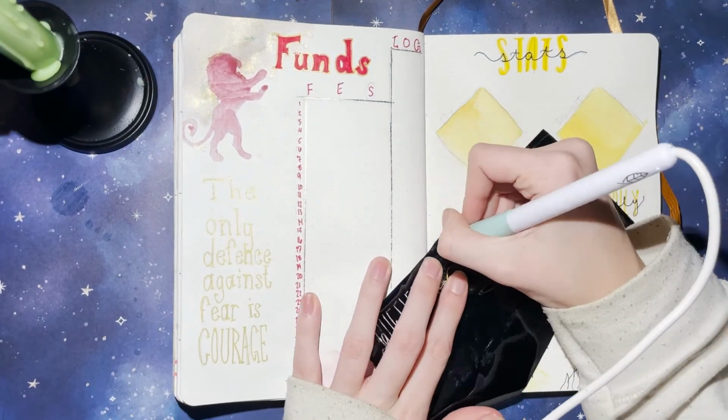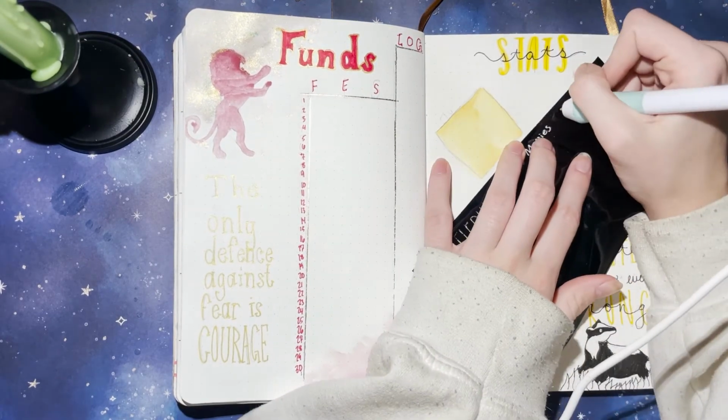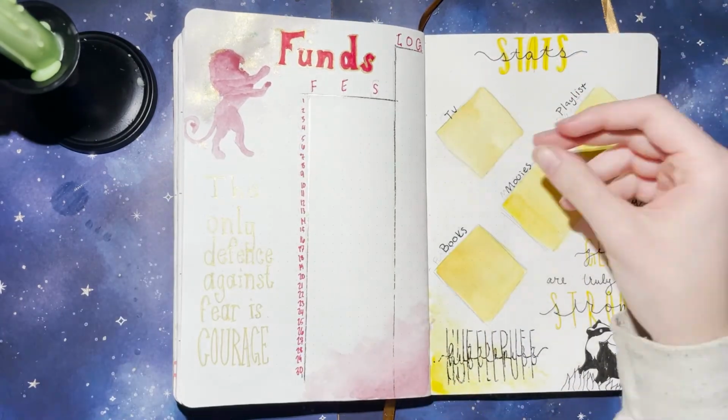As I am finishing up my stats page, that brings me to the end of my bullet journal setup for the month of November.